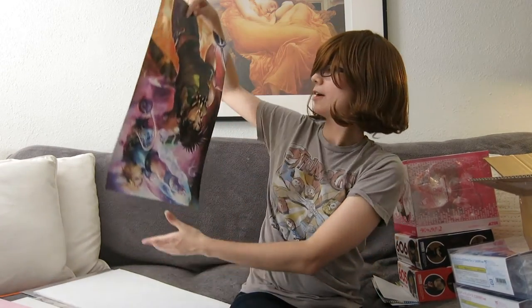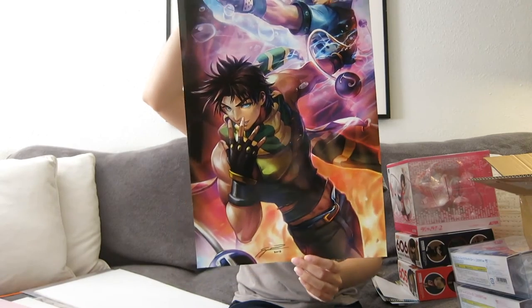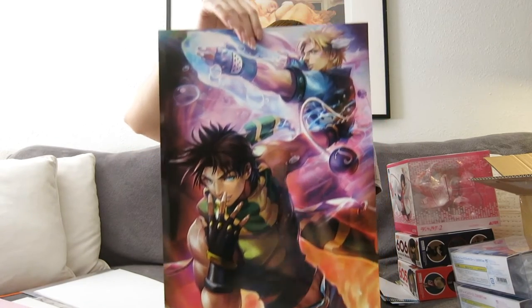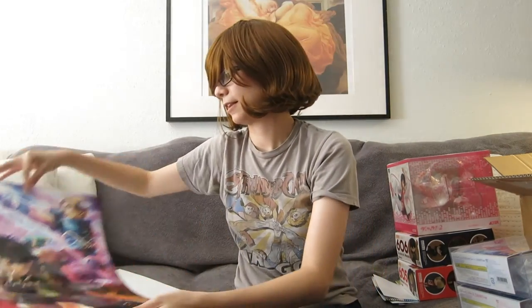So this, I thought, was a beautiful poster, and I love the quality of it, like the kind of paper they use. Of course, this is Joseph and Caesar from JoJo's Bizarre Adventure. It's such a nice print, and I love it.